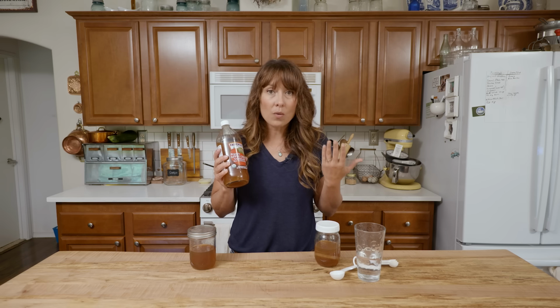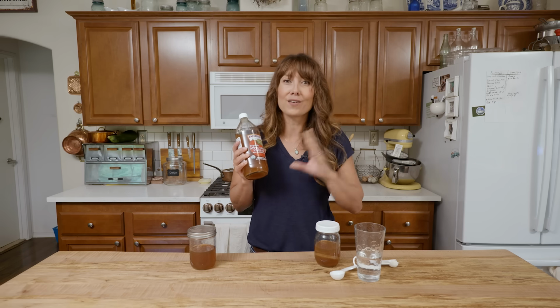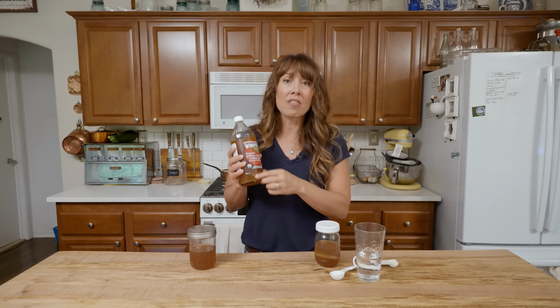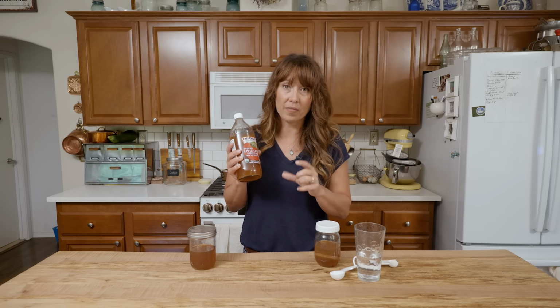You also want to make sure that it's not diluted. If they're diluting it with water and then you dilute it yourself even further down, of course, you have to have it diluted a bit if you are consuming that internally. But I don't want to be paying for something that's mainly water and that has just a small percentage of apple cider vinegar in there.